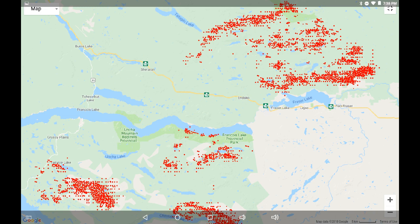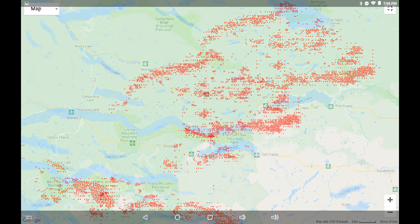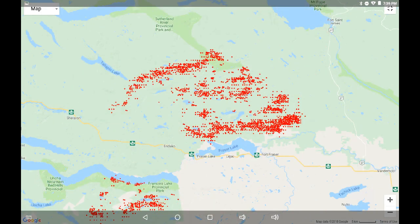And keep in mind, these infrared hotspots can be off 500 meters to a kilometer, so it's difficult to gauge their exact location, but it gives us an indication of where heat is coming from.